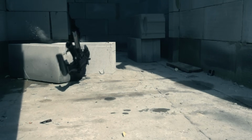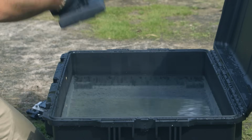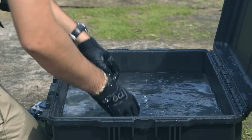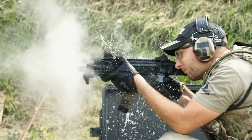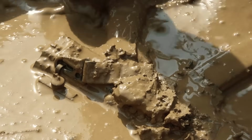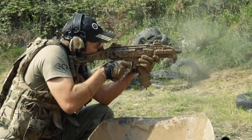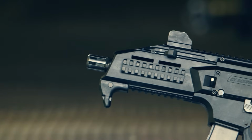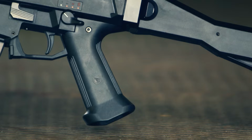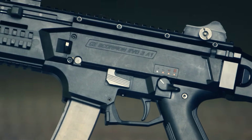The Scorpion is built to withstand being dropped from a height without shattering. It can also be submerged until water fills the gun. Once it's completely soaked, rounds can still be fired in full automatic mode. Even when the gun is dumped into thick bogs of mud and coated, it continues to fire. The Scorpion submachine gun combines the best of a full-scale automatic rifle and a nimble handgun. And like its namesake, it's got survival skills and a killer instinct.